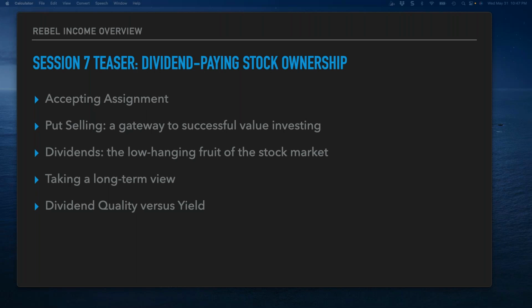I'm going to talk about taking a long-term view and understanding what that really means. We'll also talk about how to differentiate dividends from each other. We'll talk about the difference between dividend quality and dividend yield. We will get into all of these details in session 7.